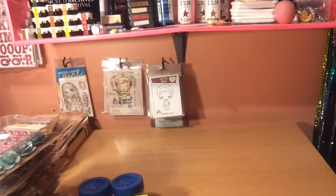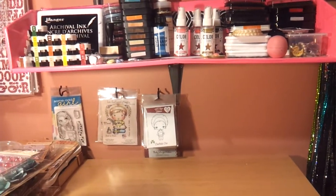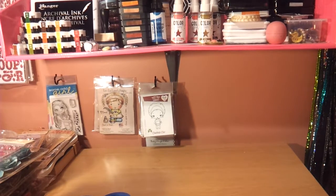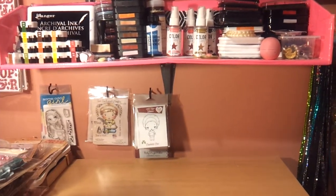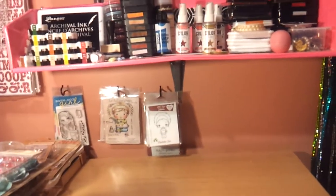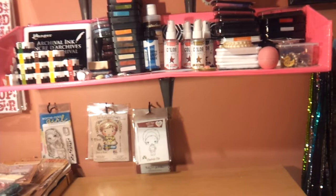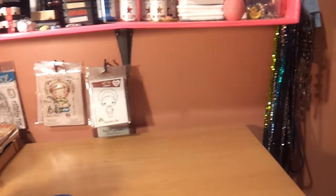I just want to share a small haul I did at Michael's today. A lot of what I picked up was things that were on clearance, and I was having a little bit of Michael's withdrawal, I think. Hadn't been in a while, and I wanted to see what kind of penny items I could find. Found a few, but not very many.